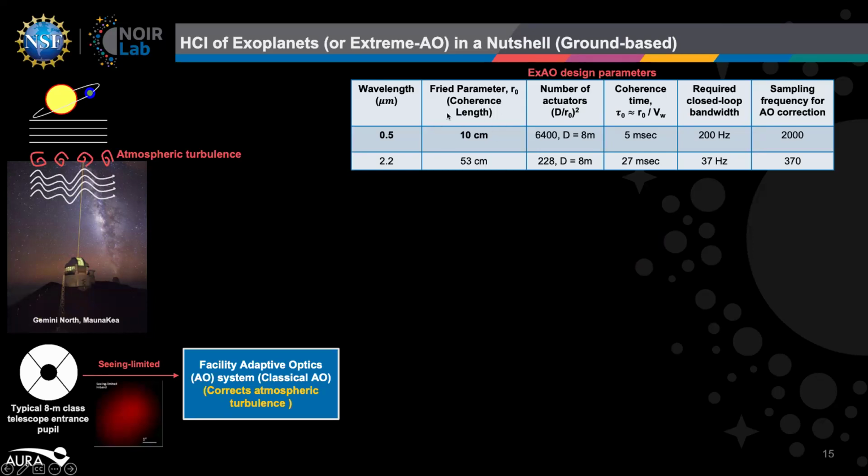A typical r0 value at visible wavelength is roughly 10 to 15 centimeters on the summit of Mauna Kea. What it means is that any telescope diameter less than 10 centimeters would give you a diffraction limited image, but any telescope bigger than 10 centimeters will give you a seeing limited image. So it doesn't matter if you have a 10 meter class telescope on Mauna Kea, you're not going to get a diffraction limited image if you don't have an AO system, because your r0 is roughly 10 to 15 centimeters even under very good seeing conditions. The r0 value also helps you define how many actuators you need to get good extreme AO correction.